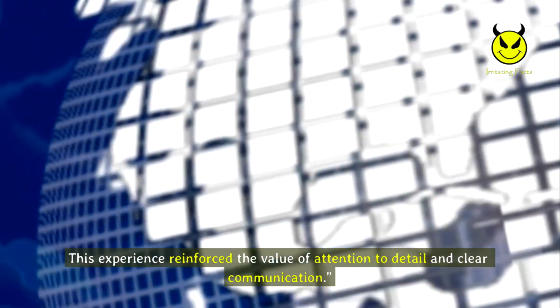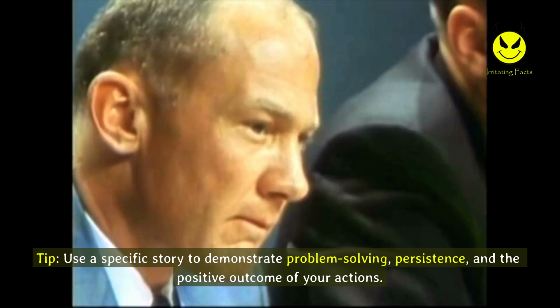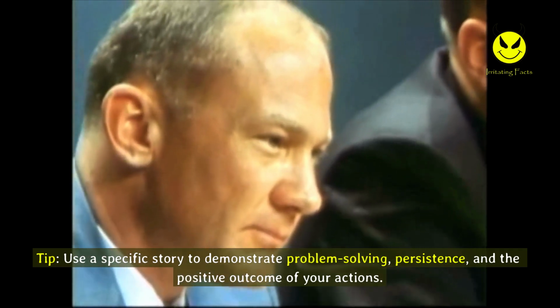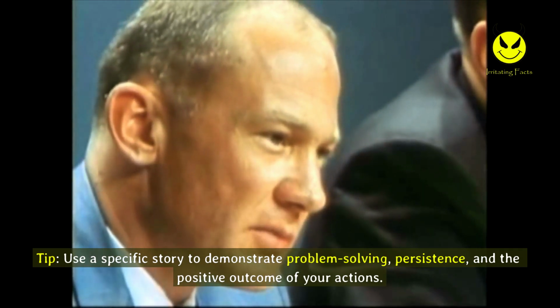This experience reinforced the value of attention to detail and clear communication. Tip: use a specific story to demonstrate problem-solving, persistence, and the positive outcome of your actions.